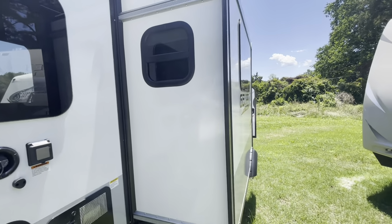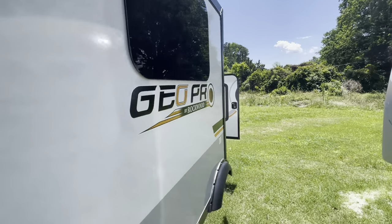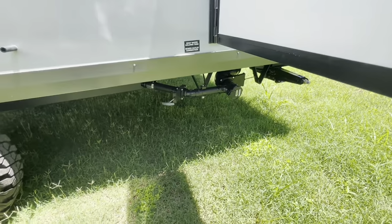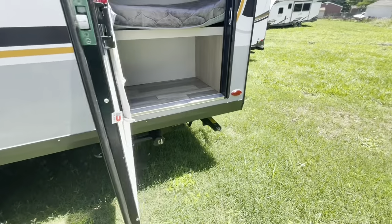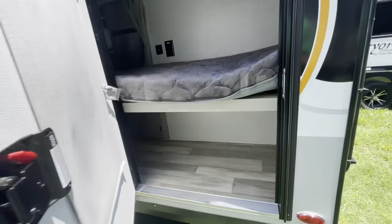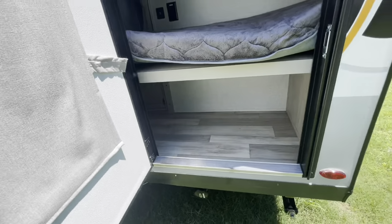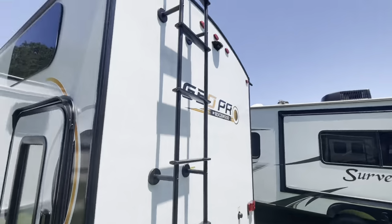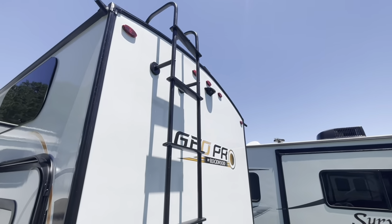Nice deep slide out. Got frameless windows. Your sewer connection is down low here. This rear door here gives you access to under the bunk bed. So that bunk will fold up out of your way. You can latch it and put bikes. You can put gear, all your goodies inside there. You've got a factory installed ladder. We'll take a look at the roof.